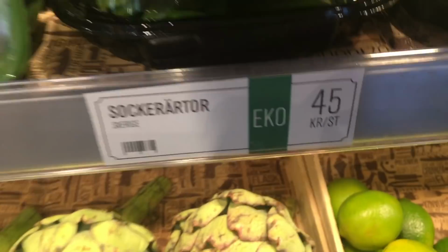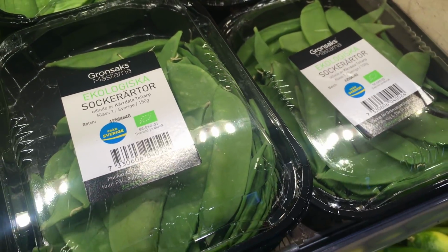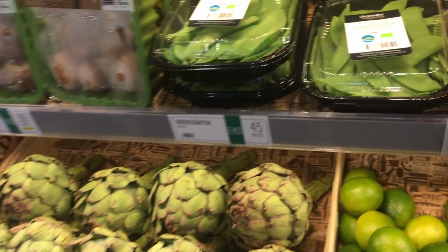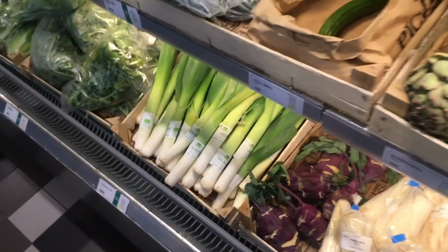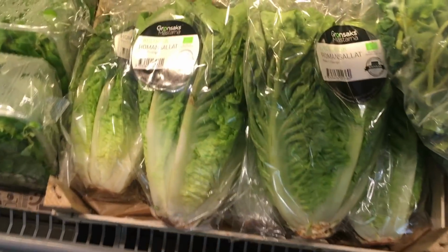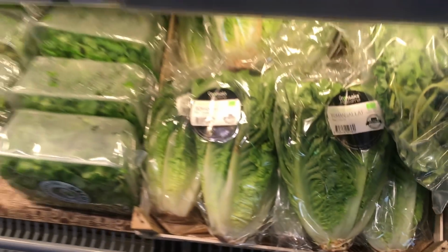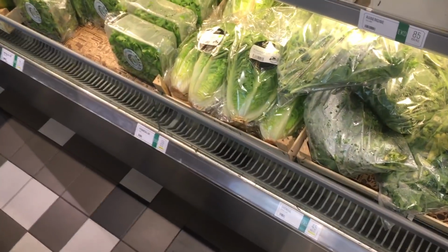Stockholm prices. Look, this is 45 crowns, 4.5 euros for 150 grams of peas. What do we sell on the market? 300 grams for 35 crowns. So we are nearly 3 times cheaper than Stockholm prices. 69 crowns a kilo for leeks. 39 crowns for one little romaine salad. We're selling heads like this. We sell heads 4 times the size for 35 crowns.